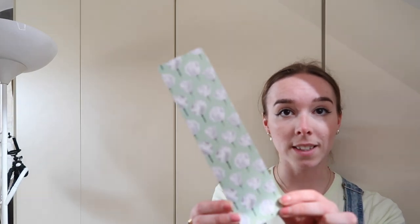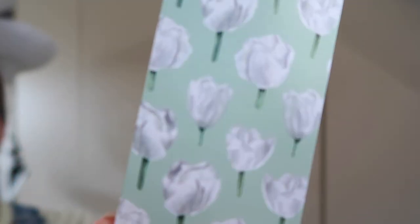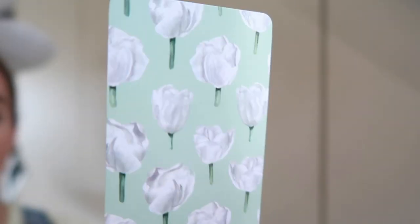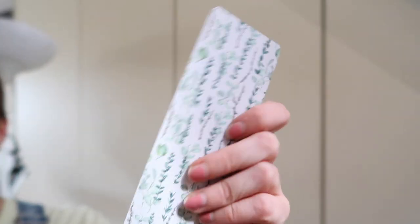So this is the bookmark. On one side, it's just these white tulips. It's the same kind of artwork that's on my spring essential sticker sheet. And then on the other side, we've just got this botanical, what are they like? I don't know, just some leaves.